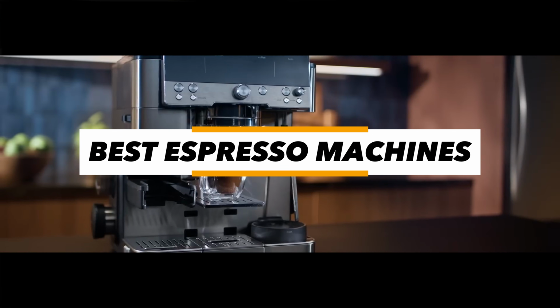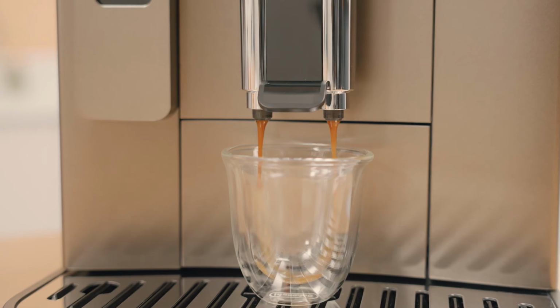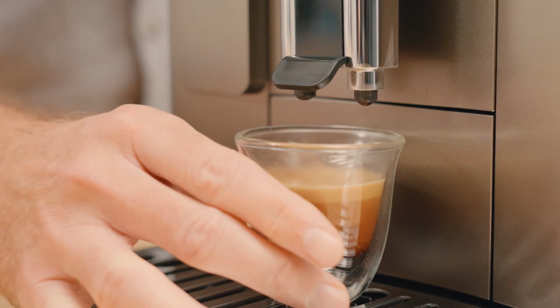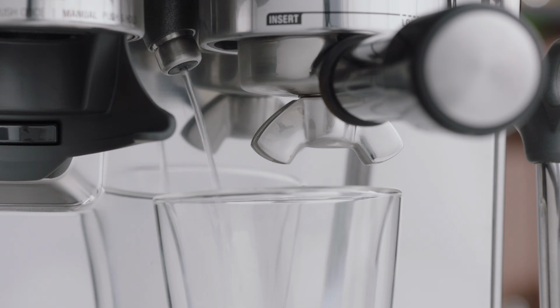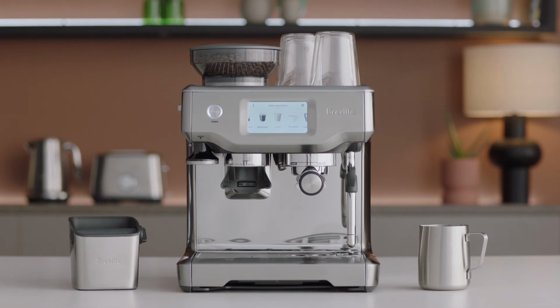Welcome to our roundup of the best espresso machines. Whether you're a coffee aficionado, a home barista, or just looking to elevate your morning routine, we've selected top models that deliver exceptional performance, durability, and features. We'll explore each machine's capabilities, including brewing precision, ease of use, milk frothing, and overall design to help you find the perfect coffee maker for your needs.